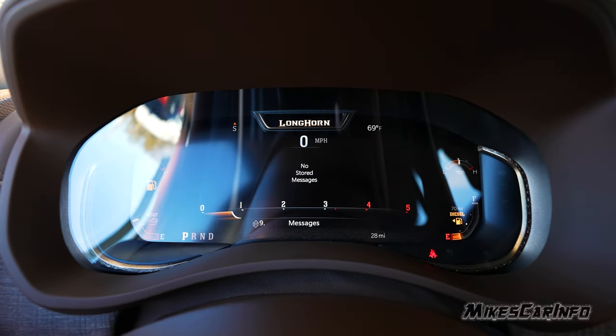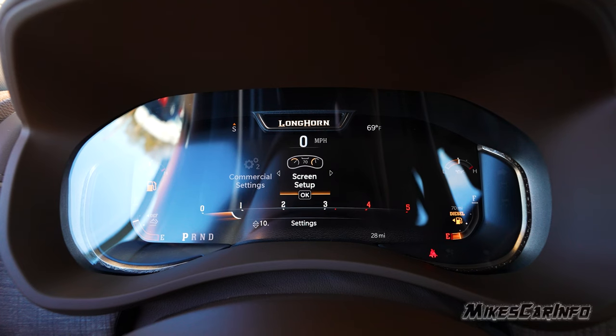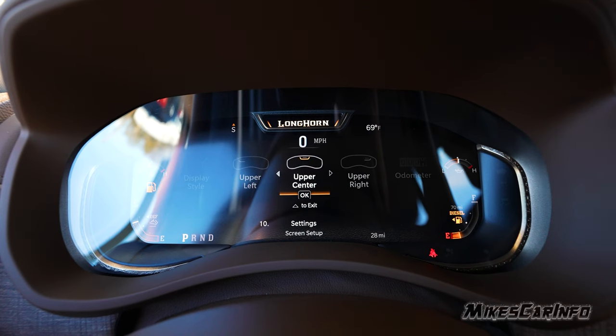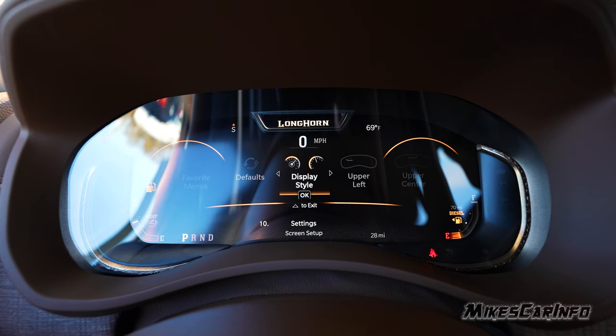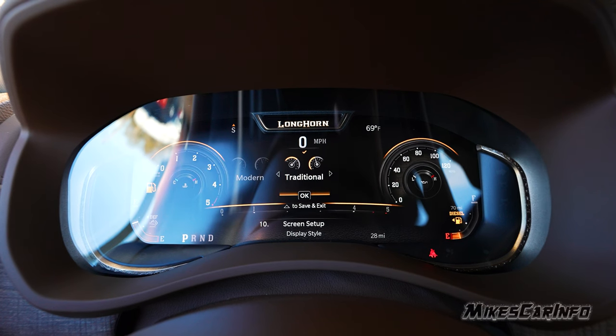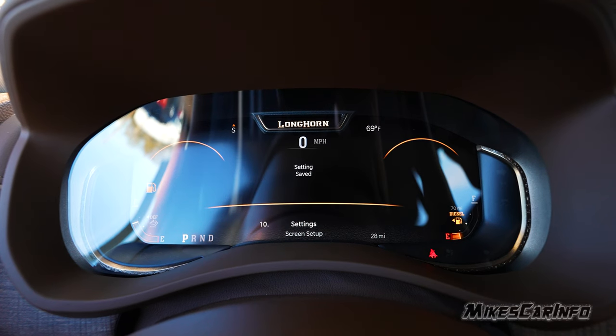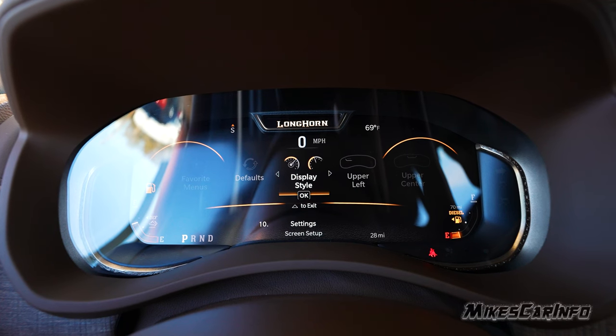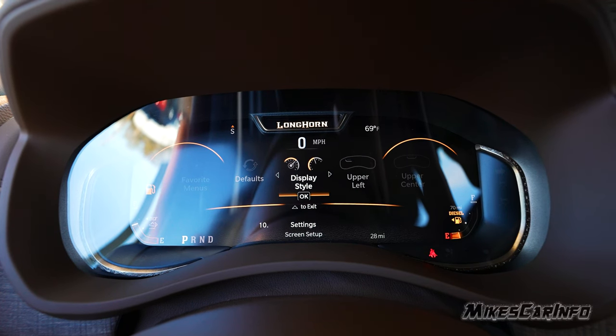Number 9 would be stored messages. Number 10 will be your setup, so you can go in here and set up your screen. We'll hit OK. Upper right, up center, upper left, we can adjust all those. You can have different display styles, traditional, or we can have modern. Let's go to modern here, and then let's go ahead and see what that looks like. Let's go back to the original screen here.